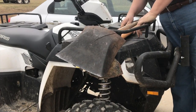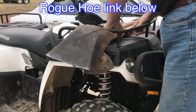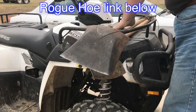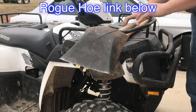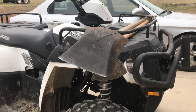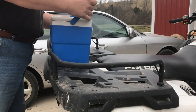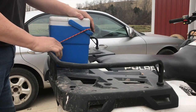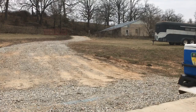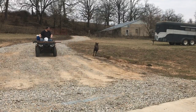So I grabbed my rogue hoe, rake, and shovel. I tossed those items onto the four-wheeler, got them relatively secured, and decided I might need a couple other things before heading out to the scene. I grabbed a cooler of water bottles to bring to the guys out there. In addition to working around fire, it was an unseasonably warm day, and those guys had been putting in some physical labor, and I thought they would enjoy something cool to drink.